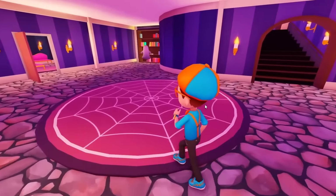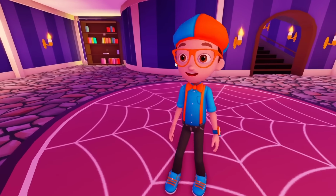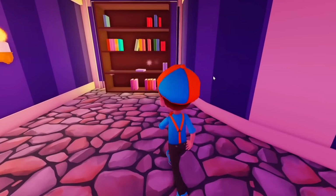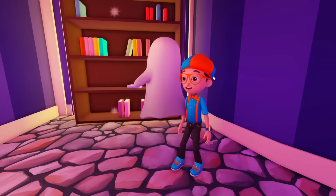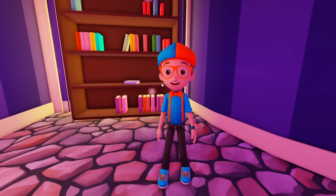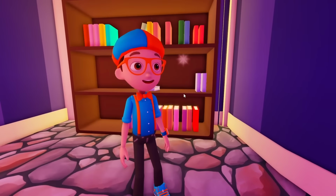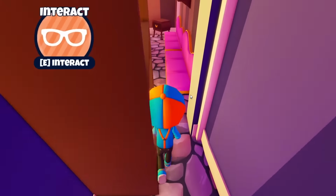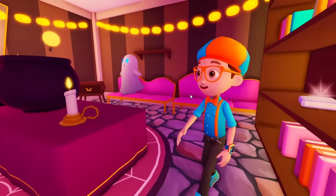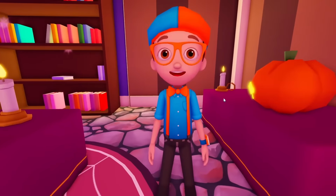Whoa! A ghost! Did you see it too? So cool! I wonder where it's going. Let's check it out. Look at this big bookshelf! I see a red book, a blue book, and even a green one. I wonder if we can open it. Whoa! A secret passage. I don't see Tabs.